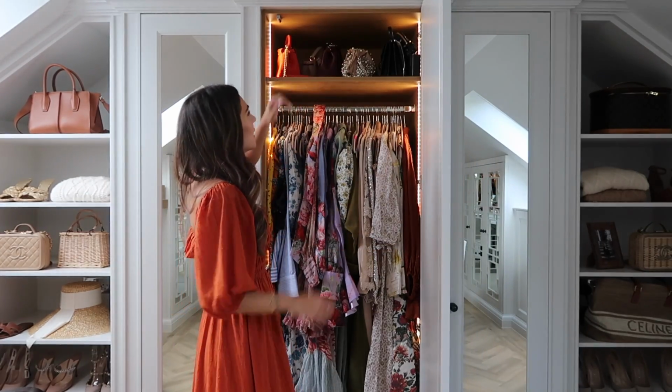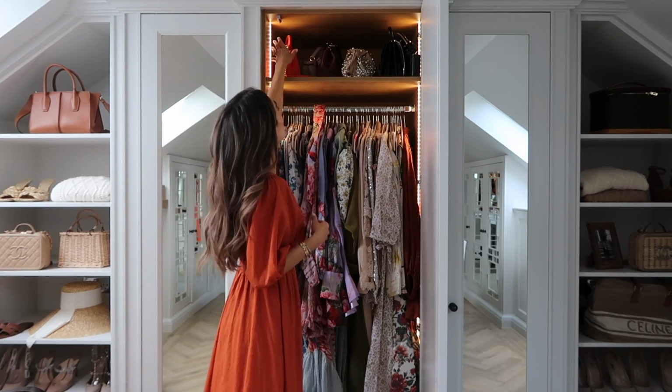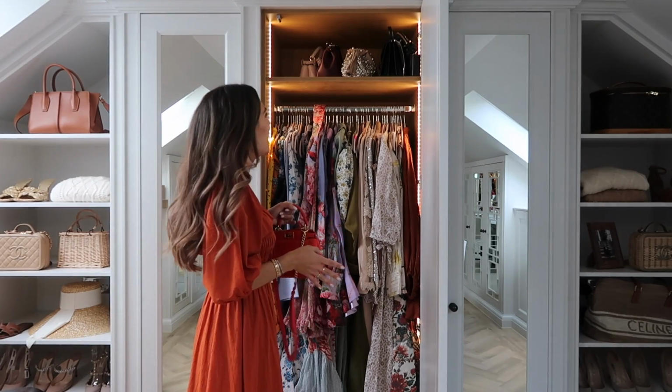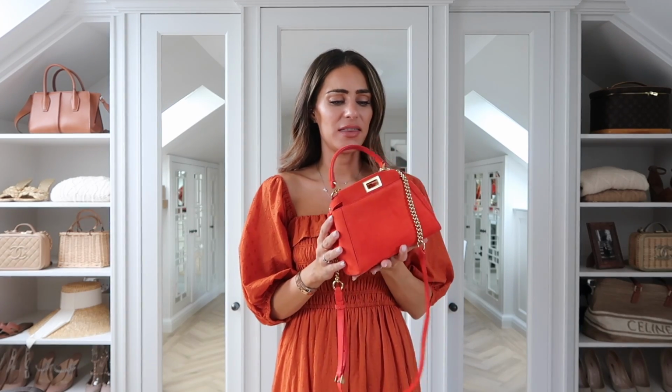Now we are moving up here to this section of my wardrobe where I keep the majority of my colorful bags or my obscure bags. So feeling very orange right now. This is, I think, a mini Peekaboo. I purchased this on impulse after having lunch with the girls from Fendi, and the girl was wearing this bag. There was one left, and I purchased it because it was so, so beautiful.